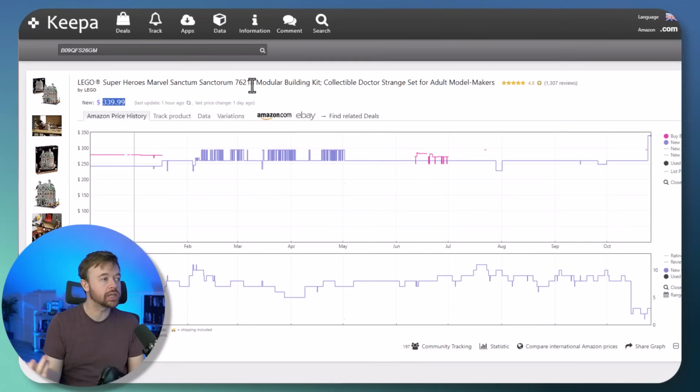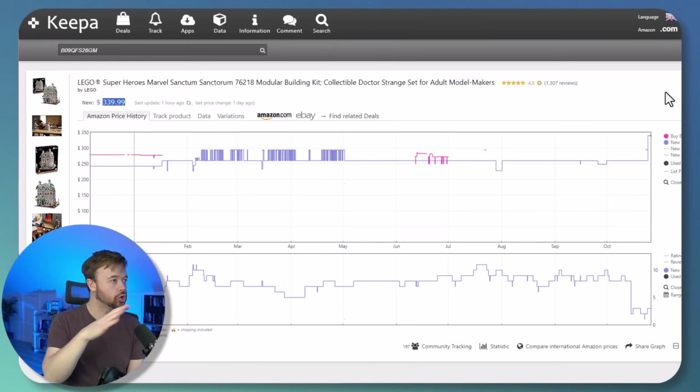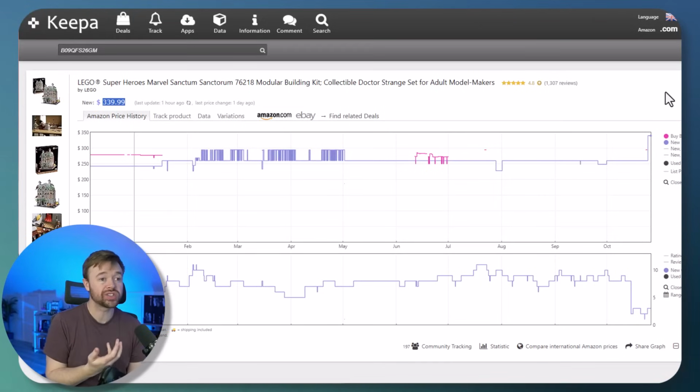It hasn't gone crazy like some of the others we've looked at, but it's inflated a little bit. Now, this particular listing on Amazon is a little wonky. It's a newer kind of listing, and it looks like there's no Keepa sales tracking on it. That does not mean that it's not selling, because often Keepa can have a tracking problem where they don't show that green line. It doesn't show us the sales velocity, but it doesn't mean that there's no sales happening.